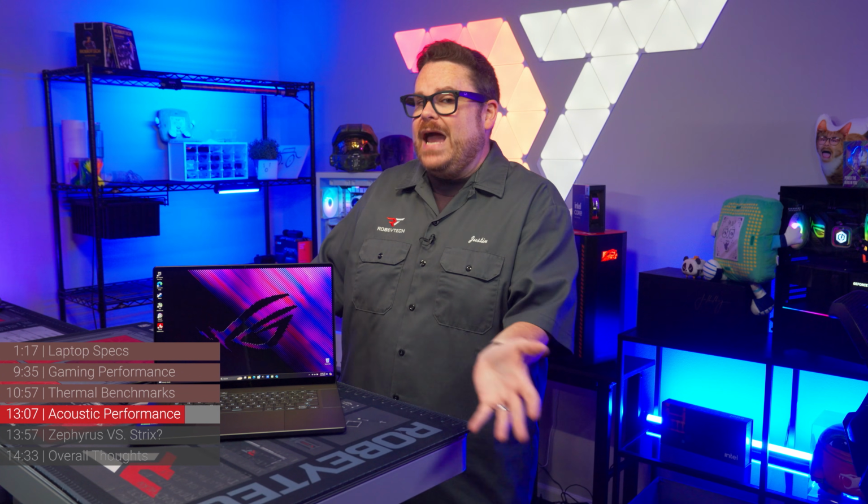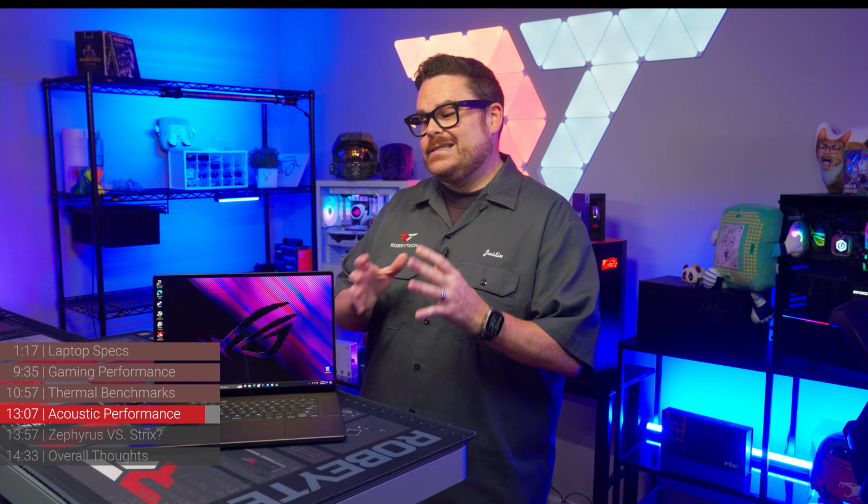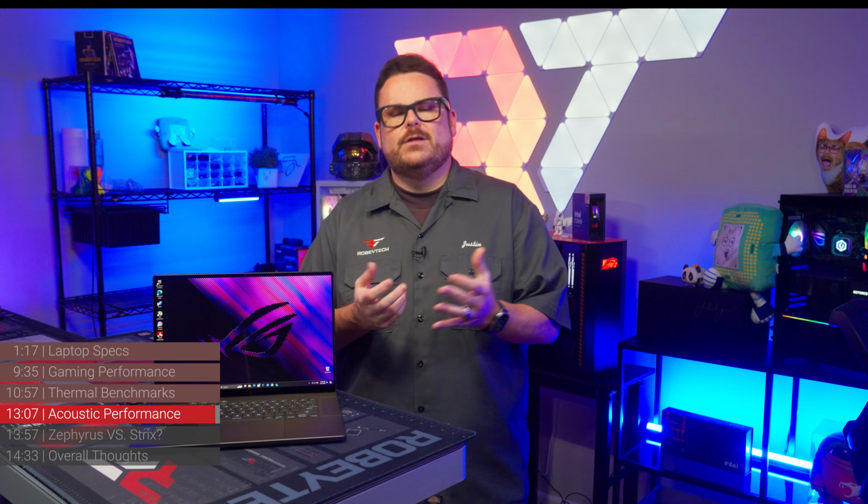Now, this isn't quite MacBook whisper quiet, which, I mean, it still blows my mind what that thing is able to do, but at the same time, I mean, try gaming on a MacBook.